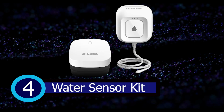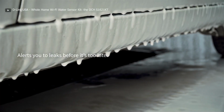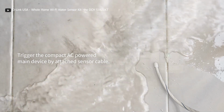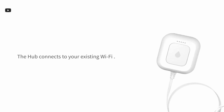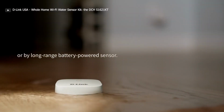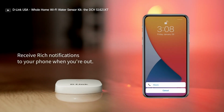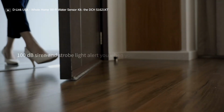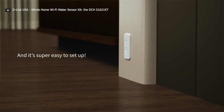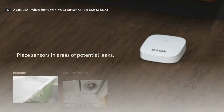Water Sensor Kit. The D-Link Home Wi-Fi Water Sensor Kit is a smart system designed to detect and prevent water leaks in your home. It consists of a master unit and up to 16 water sensor pods that connect to your Wi-Fi network and send alerts to your smartphone or tablet if any detect water. The pods are compact and wireless, allowing you to place them anywhere in your home where leaks are concerned. When a sensor pod detects water, it sends a signal to the master unit, which then alerts your smartphone or tablet. The system can also be configured to notify multiple people in your household.